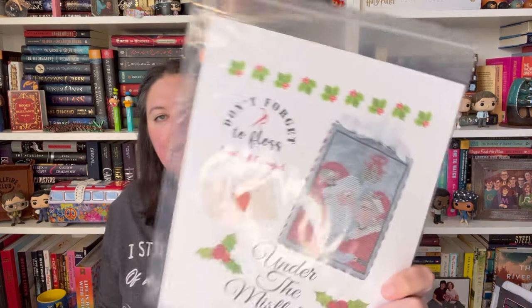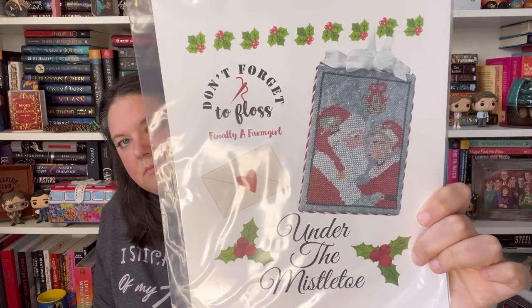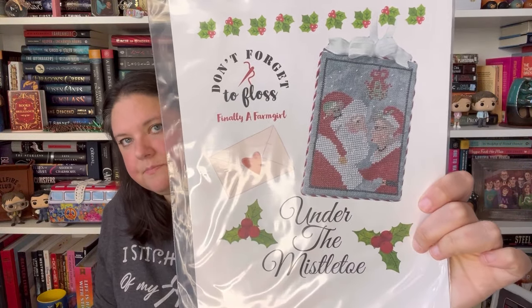Next one will be a December start. This one is Under the Mistletoe from Don't Forget to Floss, Finally a Farm Girl. I just think that's so cute. I suppose Market. Several of these are Market. I keep forgetting to say it. I am doing this on a 28 count of Nocturne Cachille Lennon. And I might, let's see, how is this done? This is done 2/2.